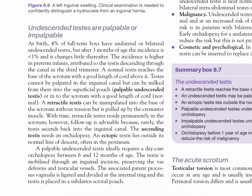A normal testis reaches the base of the scrotum with a good length of cord above it. A testis that cannot be palpated in the inguinal canal but can be milked from there into the superficial pouch is a palpable undescended testis, or into the scrotum with a good length of cord, is normal.